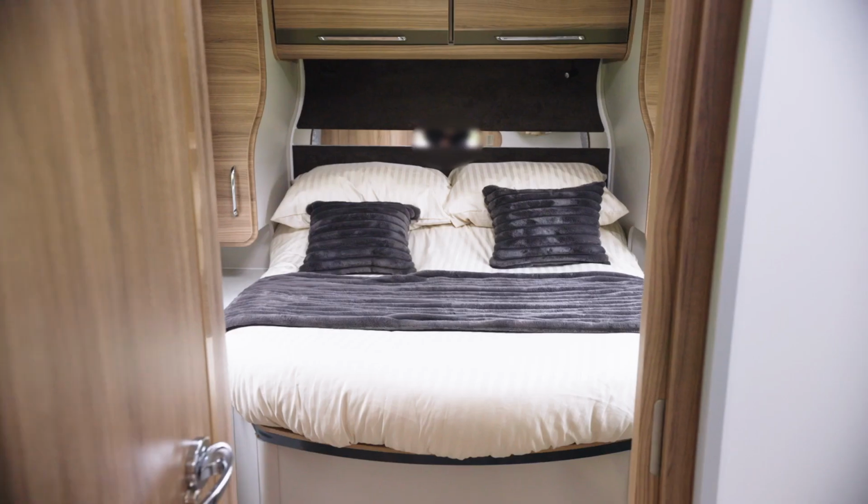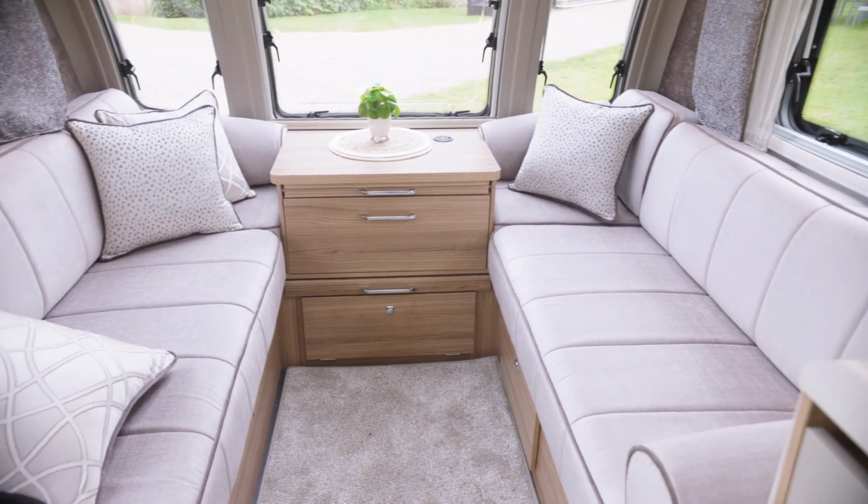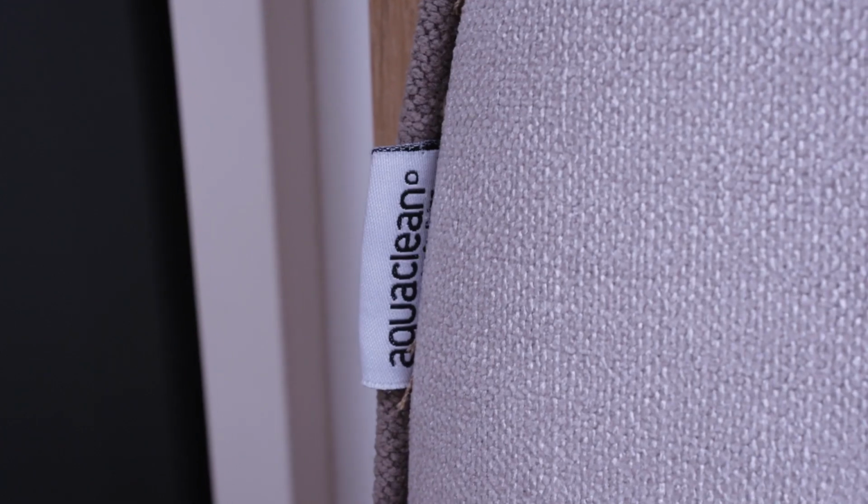So the lounge in the Pamplona is enormous, very generously proportioned, and it has two modes, day mode and night mode. Now in day mode, the configuration it's in now, great for lounging. Lots and lots of lounging space, not just for you, but for any guests you may have with you. Now it's worth noting that there are two fabric schemes. We have the standard Blossom, but this particular Pamplona is fitted with the optional Jasmine. Now the Jasmine comes with Aqua Clean.